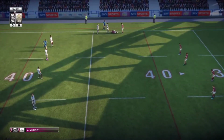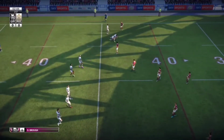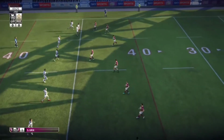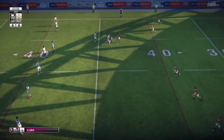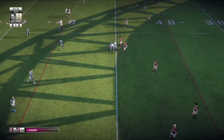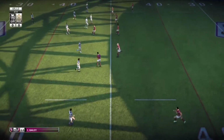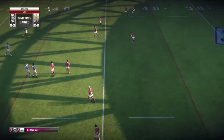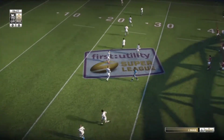Murphy. That's the first tackle. There's Brunt. Hands away. That's tackle two. Bricks. Off him now. Three. Hughes. That's tackle number four. Fourth tackle. Lehman. Hubie. That's the fifth tackle. Bray will hoof it.